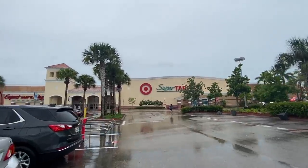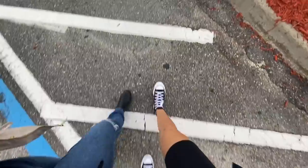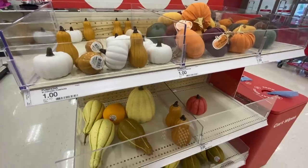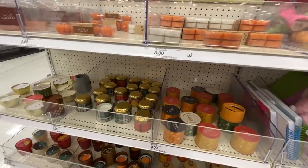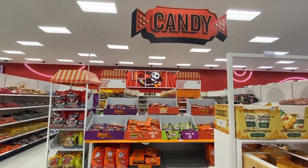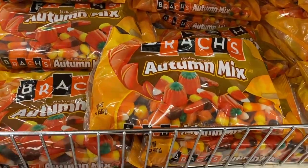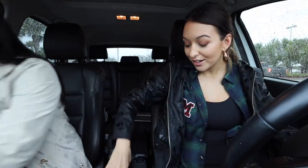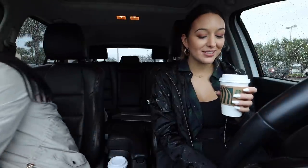Next stop is Target. Back in from Target, and we got some hot pumpkin spice lattes. Cheers. So great. It's raining outside and it's not 100 degrees today. Very fitting. Oh, this is so good.